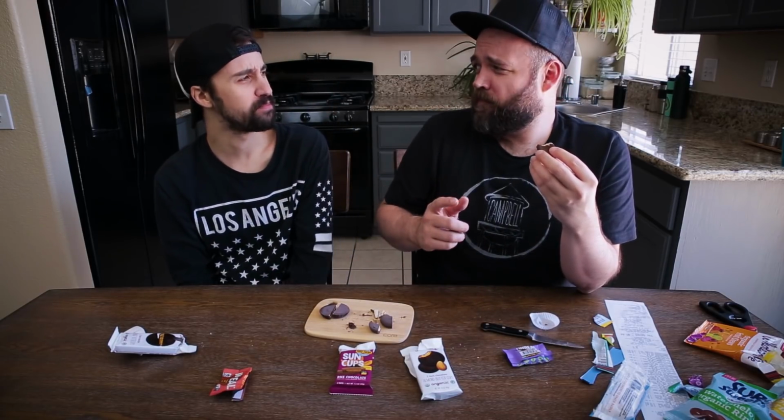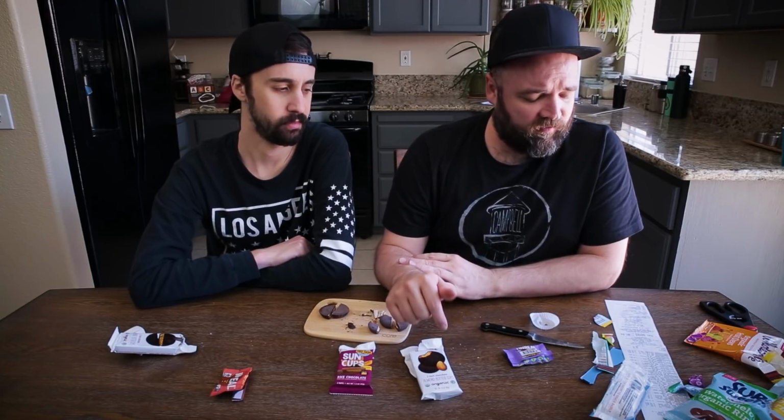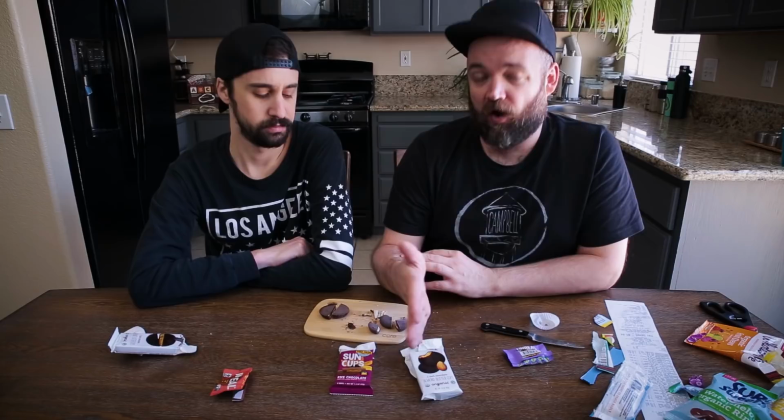Not salty. What is going on? There's something really off-putting to me about the interior stuff. I don't know if it's just what we've tried here, but are all almond butter candies like this? It's like grainy and dry. And the funny thing is the almond ones are usually a bit more expensive. I want to say there's like a 50-cent price difference between the almond ones and the peanut butter ones.